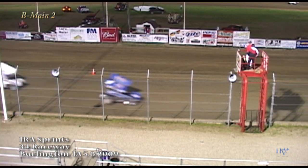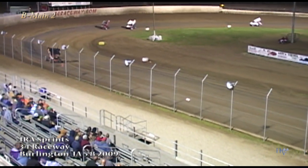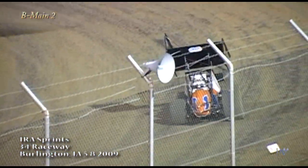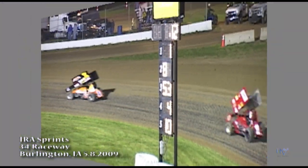So those three drivers will advance on: the 53W of Bill Worth, the 83 of Jim Mohan, and the 1M of Philip Mock, your second B main winner. Fourth place will go to the 4K of Chris Pitts. The 10V of Matt Vanderveer will come home fifth.